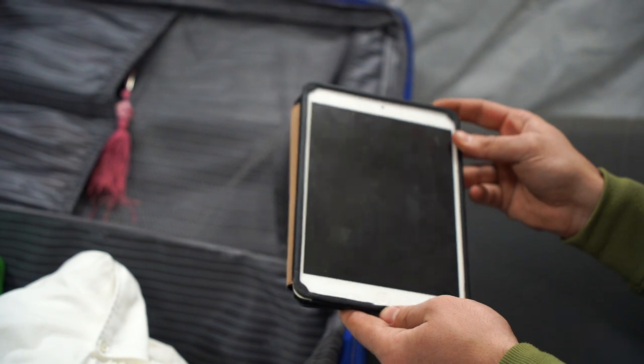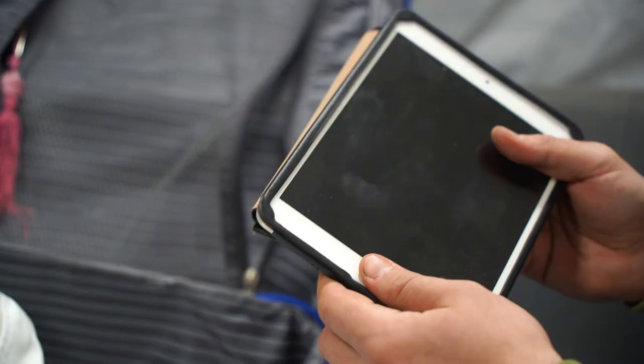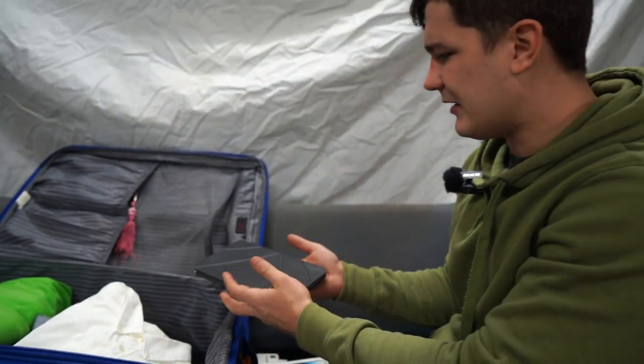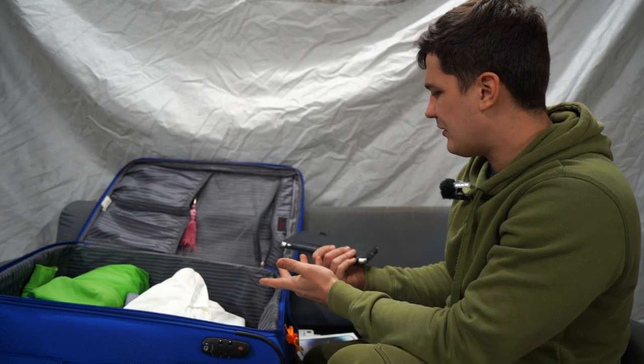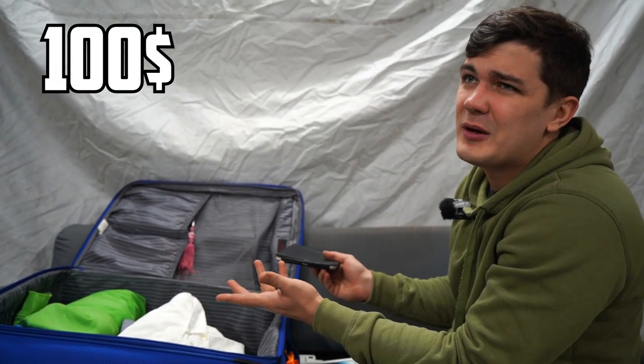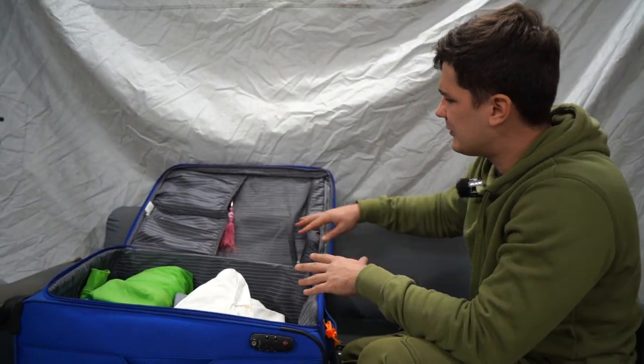Is it working? No, it seems to be not working, but anyway, it can be used for spare parts and so on. Maybe it costs $100, or maybe it's too much for him. I don't know. No, I think $100 is okay.